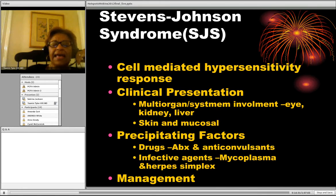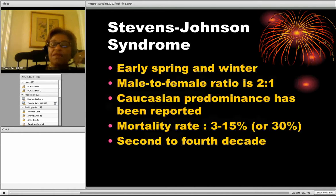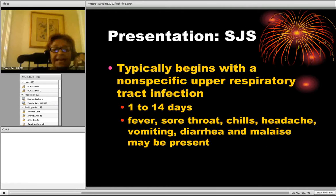And in adults, interestingly, I found out when I was researching this, malignancies may be the finding. And we'll talk a little bit about the management of this later on. Again, the adults and the elderly, the drugs and malignancies are the most common. And then children, they're related more due to infections. There seems to be a time of year for this, the spring and winter. There, again, is a male to female ratio of 2 to 1, Caucasian predominance, and the mortality rate is 3 to 15% in those kids who are more severely affected with this disease. And again, the mortality greater in the 2nd and 4th decade.